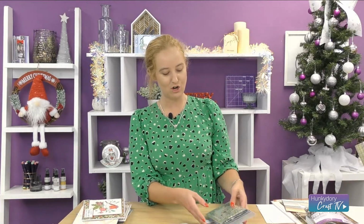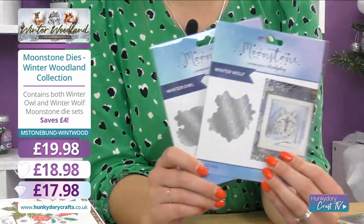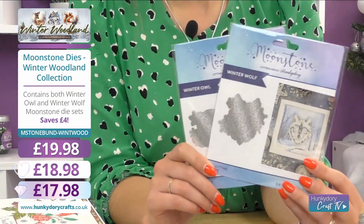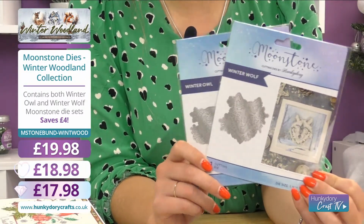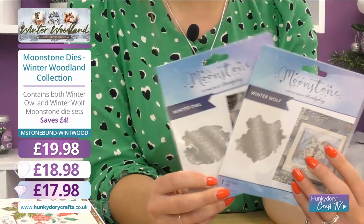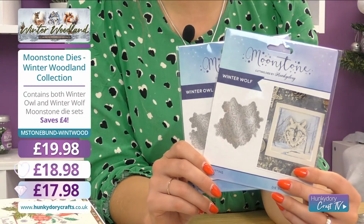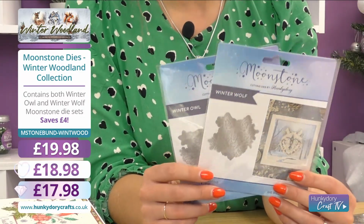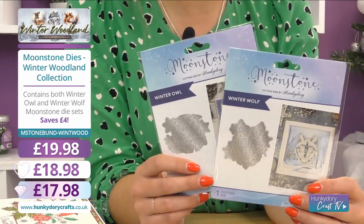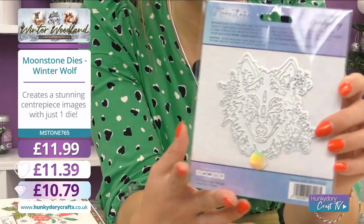We're going to show you some of our incredible dies that we've got to go with this collection. We have them in a set of 2, so if you want the winter woodland feel long after you've completed the kit, these are a bargain as well. They're £10 each on this bundle, saving £4. You've got the code there on the screen, and again, discounted if you are in the club or a diamond member. So we've got our winter wolf and our winter owl, and these are just absolutely majestic.